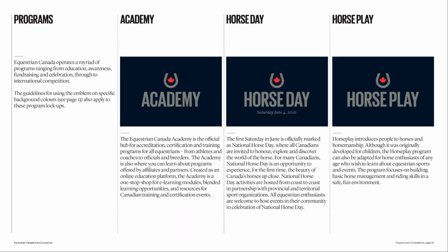So we created this system to be used in certain applications. It's not meant to be required every time like a logo would be, where whenever something appears you put the logo next to it. The intention is for when there's a Horse Day poster or a booklet for the Academy, that's when these lockups are used, in standalone applications. That's getting a little heady, but it's really important, because so many organizations we get involved with have a different logo for every event, gala, discipline, and you end up with logo soup everywhere. That's part of the intention with languaging it and designing it this way.